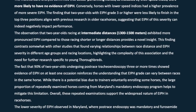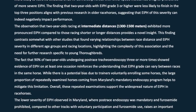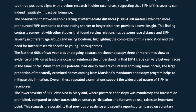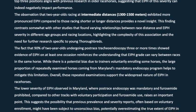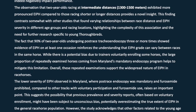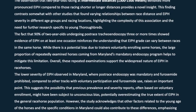The fact that 90% of 2-year-olds undergoing post-race tracheoendoscopy 3 or more times showed evidence of EIPH on at least one occasion reinforces the understanding that EIPH grade can vary between races in the same horse. While there is a potential bias due to trainers voluntarily enrolling some horses, the large proportion of repeatedly examined horses coming from Maryland's mandatory endoscopy program helps to mitigate this limitation. Overall, these repeated examinations support the widespread nature of EIPH in racehorses.